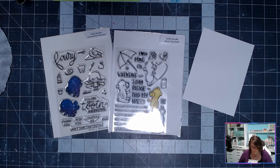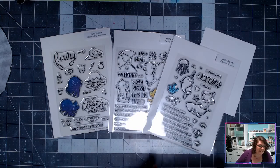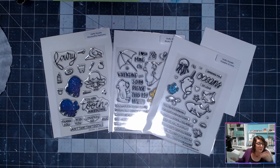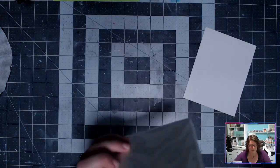And then I also want to use Oceans of Love, I think. All right, so we're going to try to make the Father's Day cards perfect for the summer theme. Yeah, that's what I was thinking. It's nice to do something that's not traditionally just summer. You know what I mean? It's still summer related. Okay, I had to find a place to put all those stamp sets. So we've got our 3 sets that we're going to start working with.